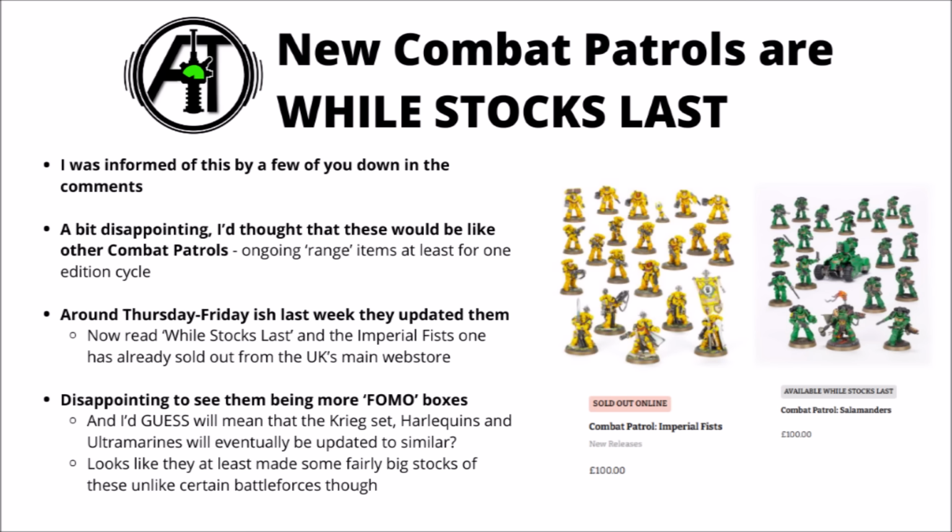I'd guess that'd probably mean that any of the ones that aren't associated with a full faction, such as the Krieg set, maybe the Harlequins and the Ultramarines, will probably just be ones that do get a big release and lots of box sets made for them, but if they do sell out, they won't come back.